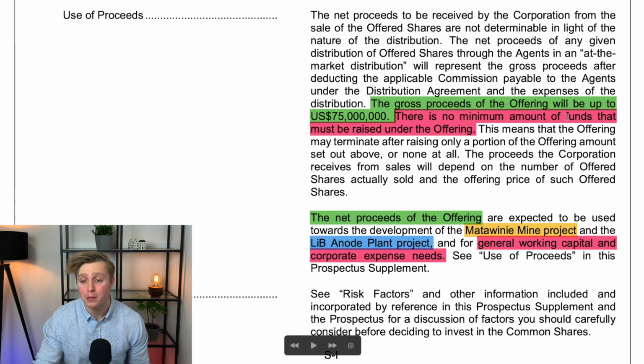There is no minimum amount of funds that must be raised under the offering. I can imagine this confuses you quite a bit, so let's unpack it just a bit more. This sentence just means that NOU.V Graphite doesn't have to sell any shares. Thanks to this offering, NOU.V Graphite is able to sell up to $75 million worth of shares if and when they desire, but there is no obligation to actually sell these shares.